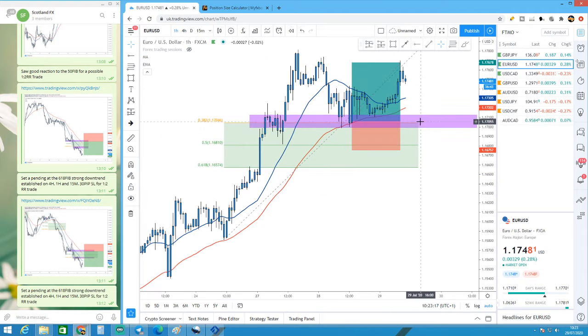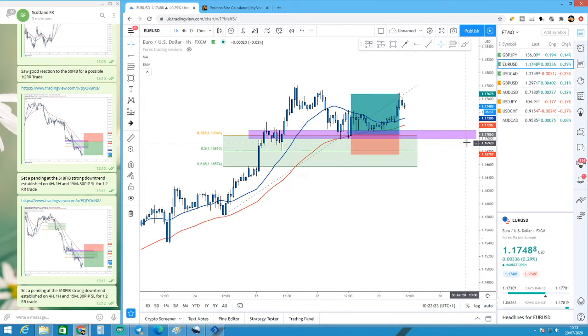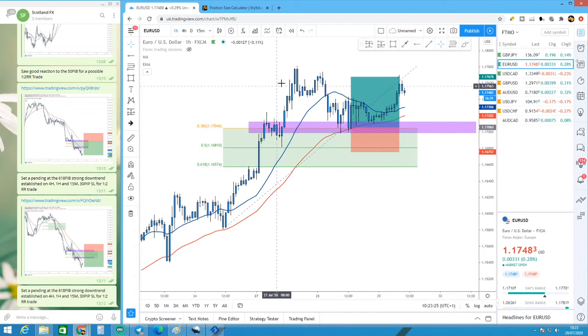Cable was a much nicer trade, a clearer setup for me. I was quite happy with that. So we had a nice setup for the 32. A lot of price action at 32. It could have come back to the 50. It did wick down previously to the 50 level, but there was way more strength here at the 38.2 level.